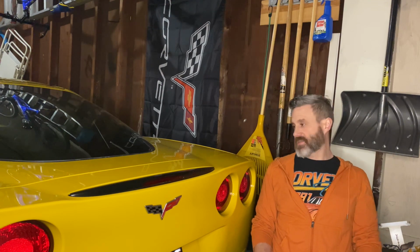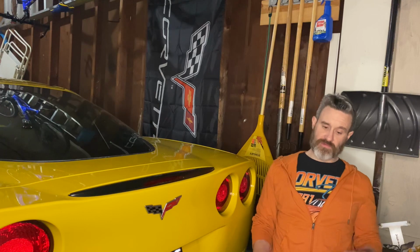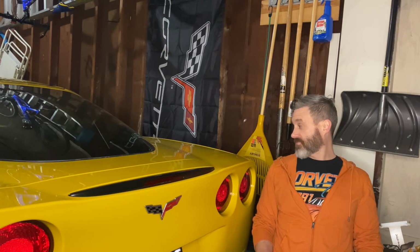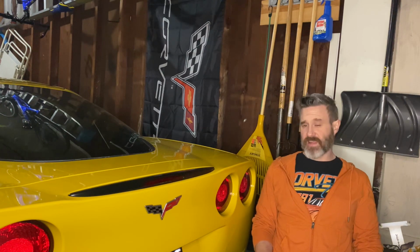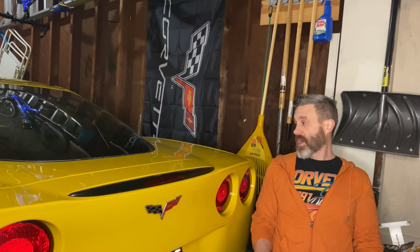People make these their own. They're kind of a canvas car in a sense. You can do a lot of customization to make the Corvette your own. So when you're looking for these cars, be mindful of the modifications that are on them. And hey, is that going to make that car any less reliable? That would be the question I'd probably ask myself at that point.